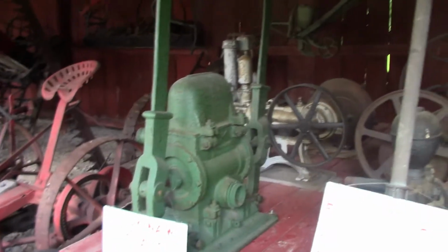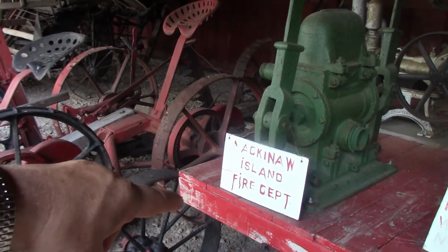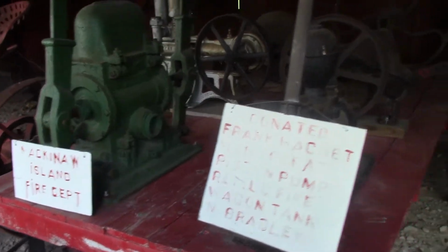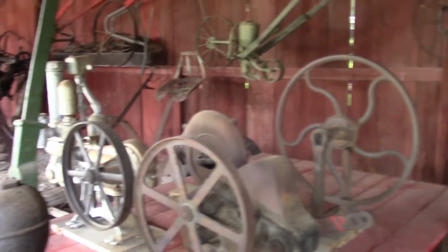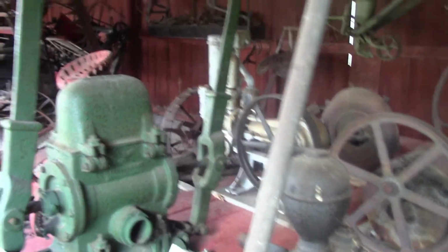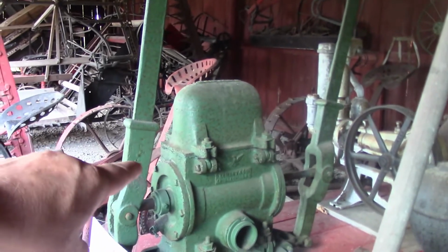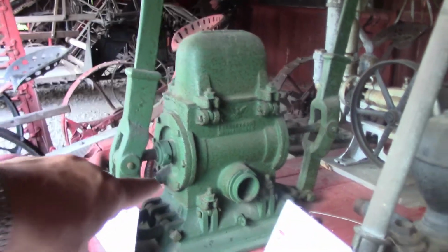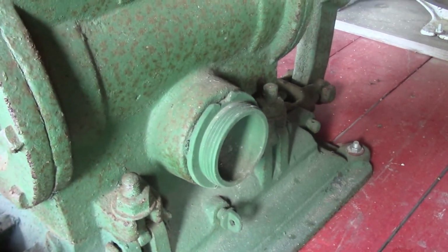Wow. This is like an old fire truck. It says there's Mackinac Island Fire Department. And you see the pumps on here. That's cool. See right there, so there's the pump. You probably hook a hose right up to that and pump the water.